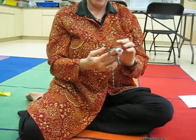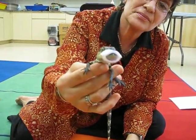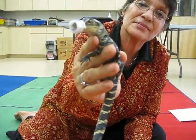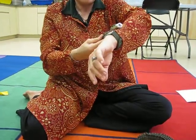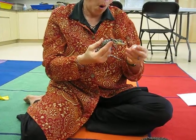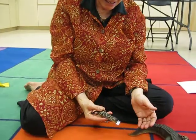Another is how they may reproduce. The amphibians usually have very jelly-like eggs that they'll lay in the water, whereas the reptiles, like this alligator, lay eggs similar to a chicken egg on land, and then they will go ahead and hatch themselves out of those hard calcified eggs.